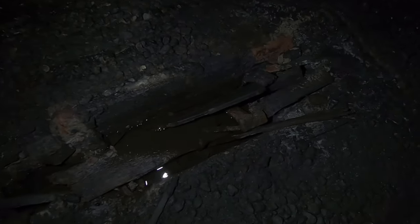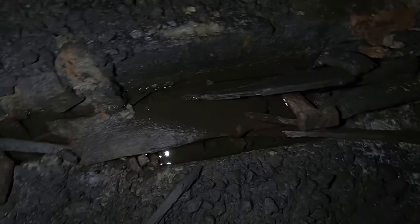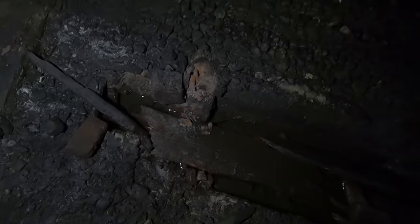As you can see, must be all old bits of the track. Imagine if there was an old train down here, Ian. Stop it. How far do you think it's going to go? I think it's about a mile.